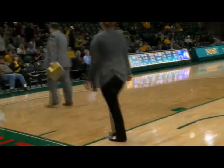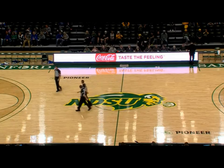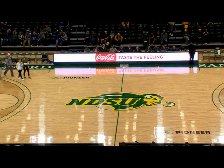Now 20 minutes in the books, and Mayville State battling the Bison in the home opener here in 2019-2020. Halftime score, coach's choice scoreboard: North Dakota State leading Mayville State 44-32.